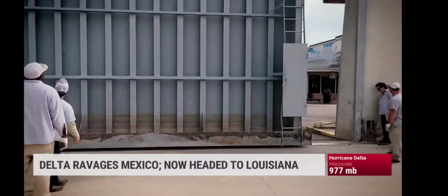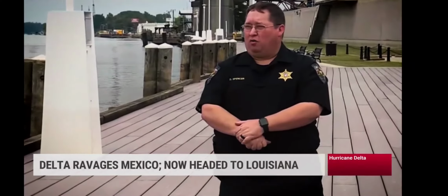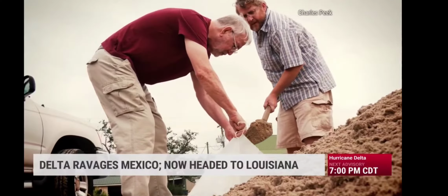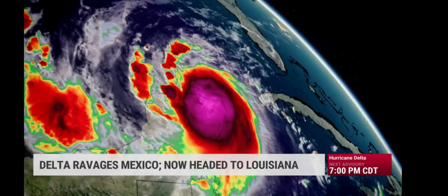There are voluntary evacuations from the areas south of the Intercoastal Waterway. Those are the areas that always take on water when we have a storm like this.